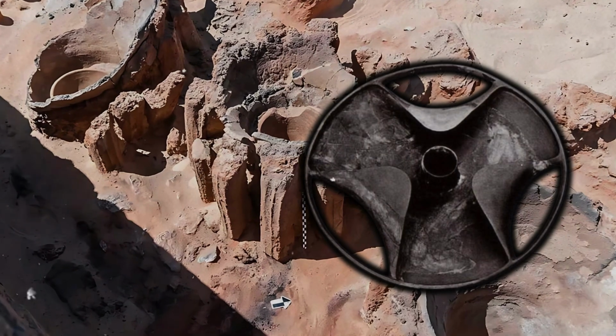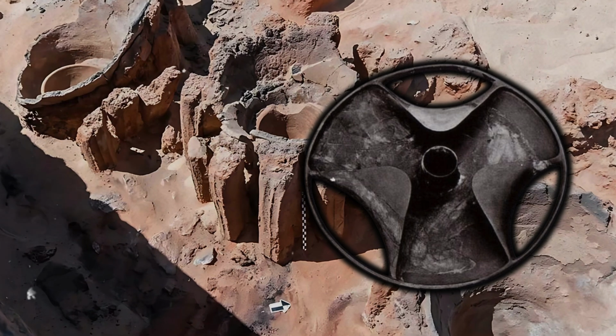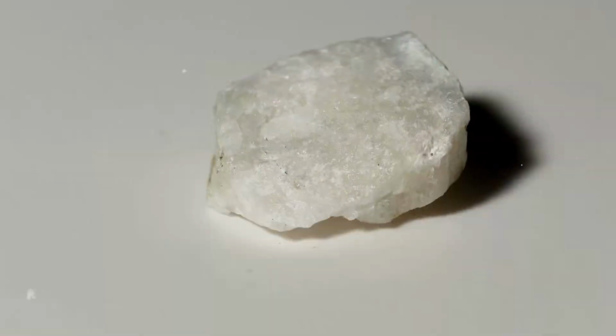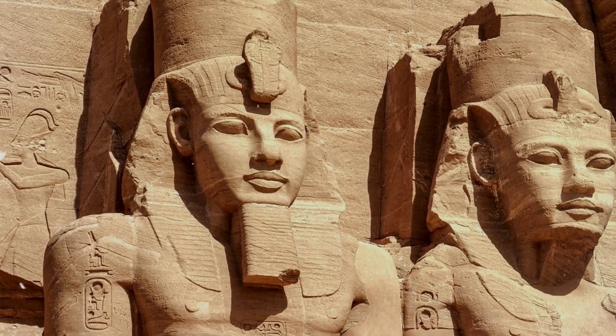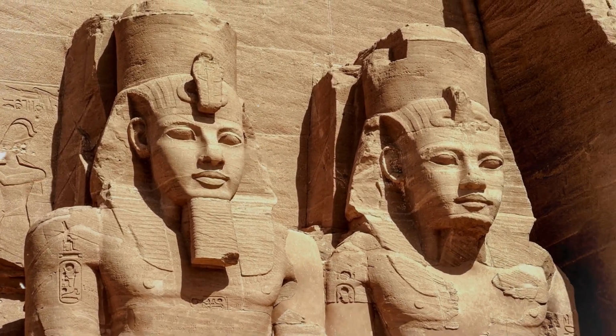This complexity and precision have sparked speculation that the disc could be a remnant of a lost ancient technology, or even part of a sophisticated mechanical device. Made from quartzite, a material known for its hardness, the disc presents a puzzle, as the technology to work with such hard materials was not thought to exist during the time of the dynastic Egyptians.